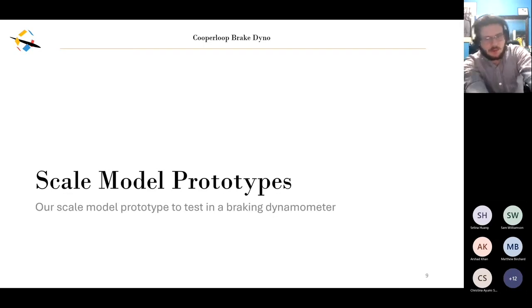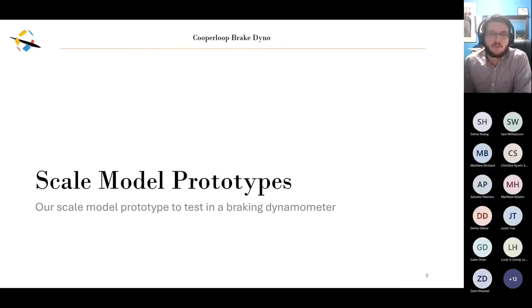Okay, so I will go over two different prototypes that have been built by our team. The first one was built by older teammates in the first year of our team. It was a much smaller scale model, just as a proof of concept. It had only 8 magnets, 4 on the top and 4 on the bottom. The one good idea that we kept from that original model was an adjustable air gap, which enabled us to test different braking forces using different size air gaps. We also built a fairly simple brake dynamometer to go with it, and I'll go over that a little bit later.